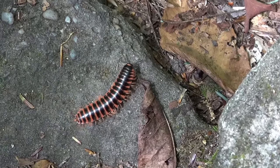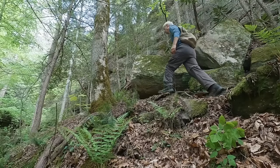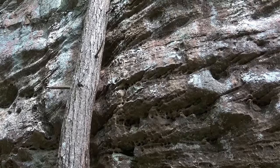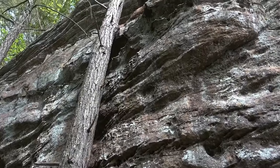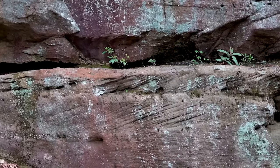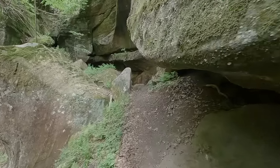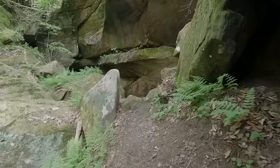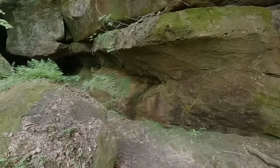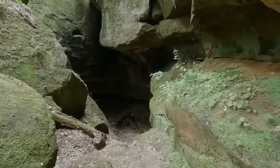This large but very cute millipede shuffled across the trail. Pretty soon it switched from a trail amongst the trees to one beside the rocks. And then to a trail inside the rocks.